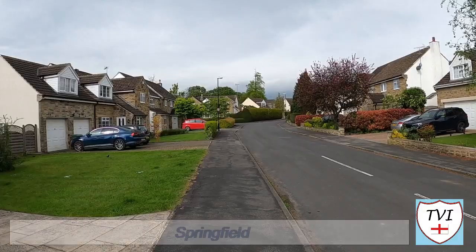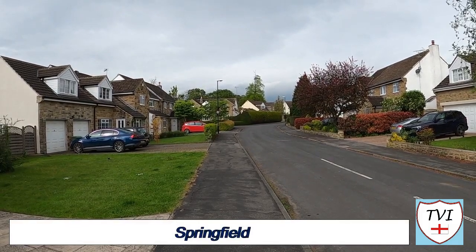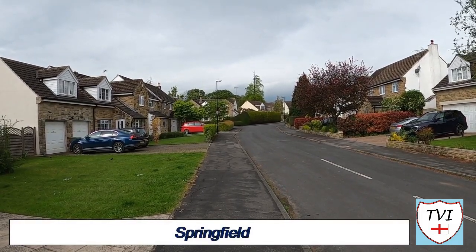Okay, pretty much done with Old Mill Lane there. Now it's time to go up Springfield, which will take us towards the centre of the village next. Next we have Springfield, which links Old Mill Lane to the High Street. This is again a newer area of the village.